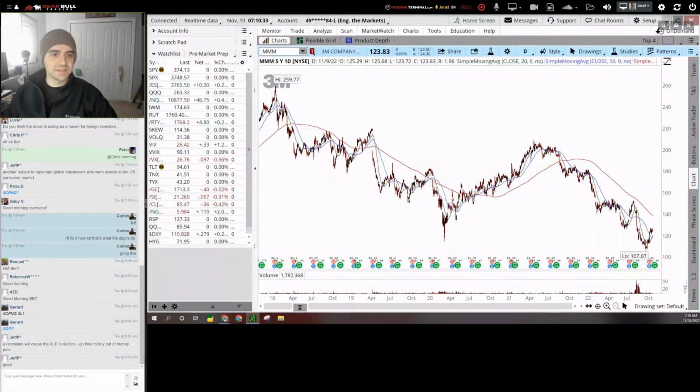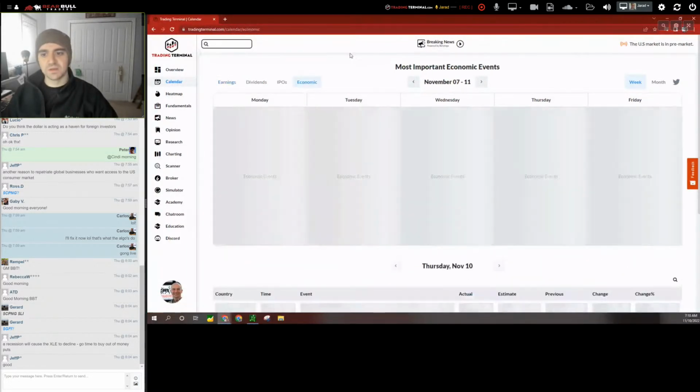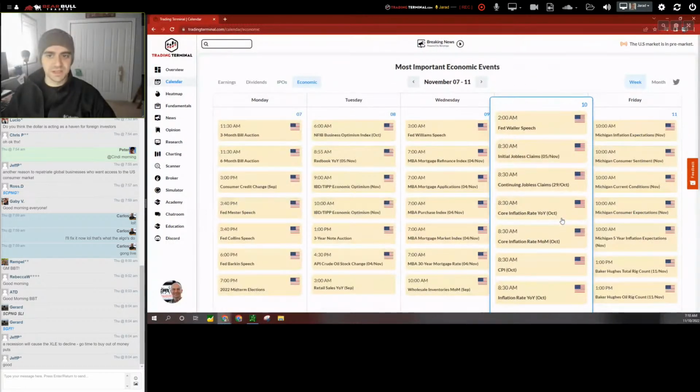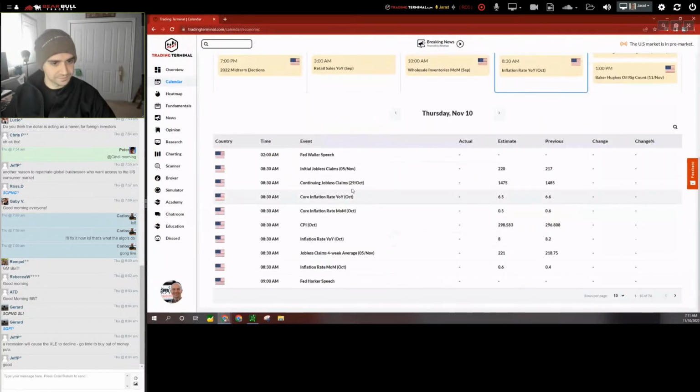Okay, so shifting into CPI, let's take a look at what we have on deck here. So as I go to economic calendar on trading terminal, so I've got calendar, economic tab. You'll notice a couple of data drops here: core inflation rate year over year and month over month, and then something like CPI month over month for October. And there should be another one. I think it's this one right here. It's actually not labeled CPI in the same way. Oh no, here it is. It's these two right here.